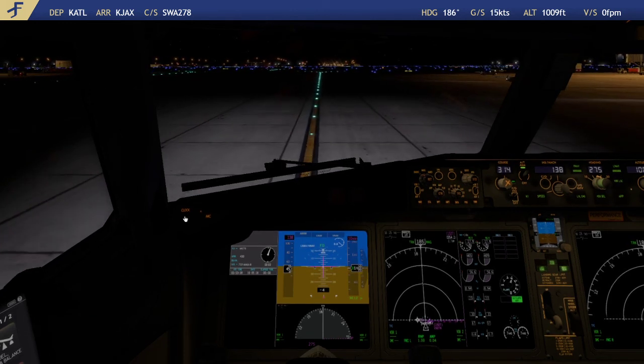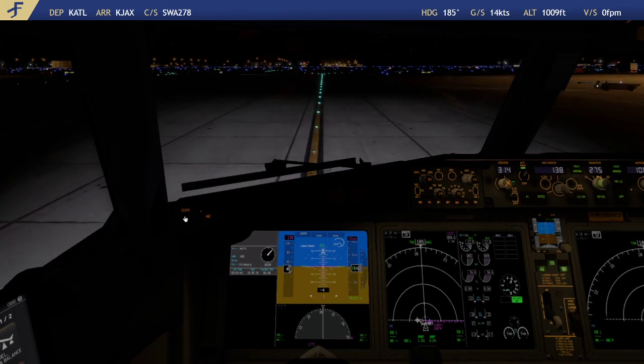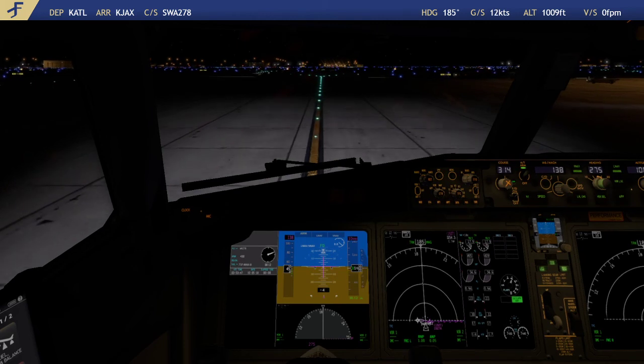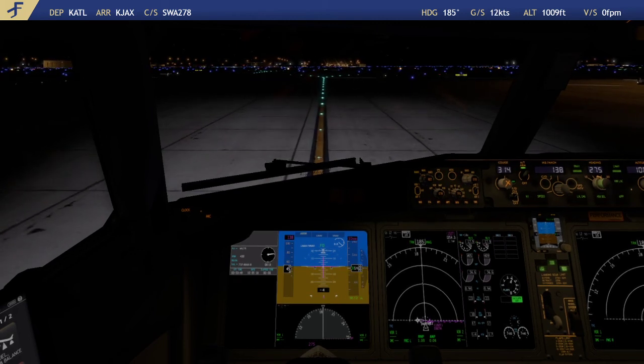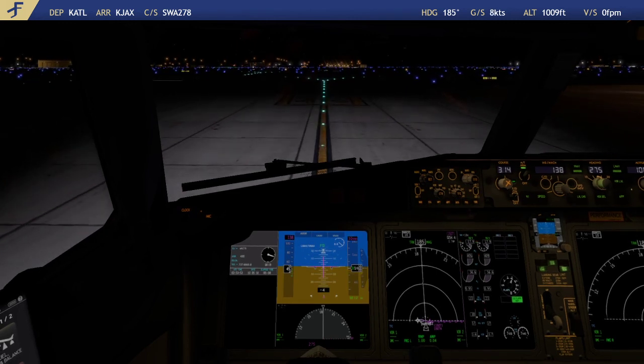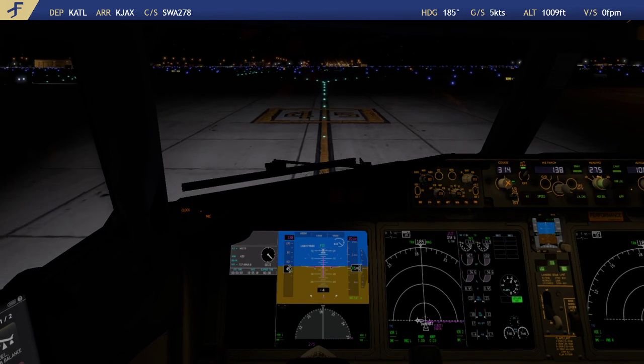Taxi clock. So in my initial test flight, this plane really does have a lot of extra thrust in comparison to ENG, so it tends to, even at idle thrust, this thing flies.